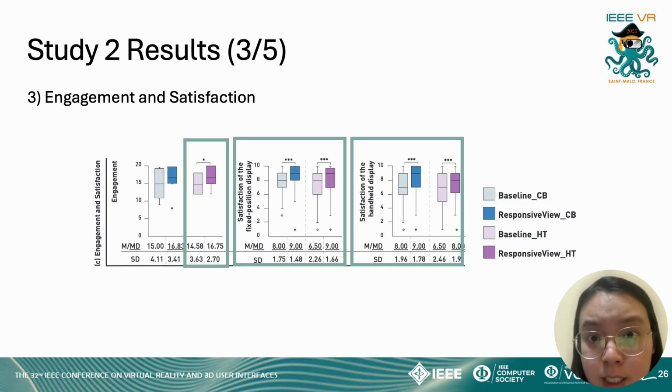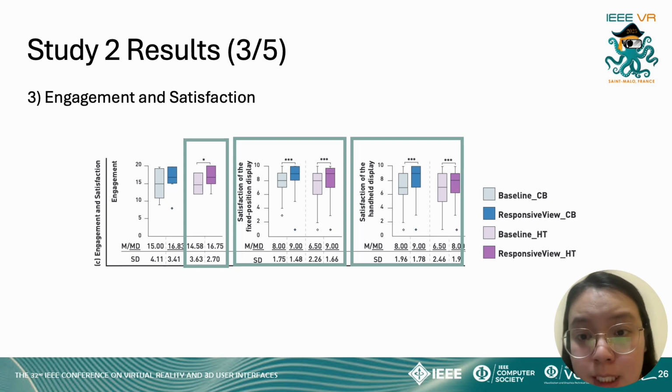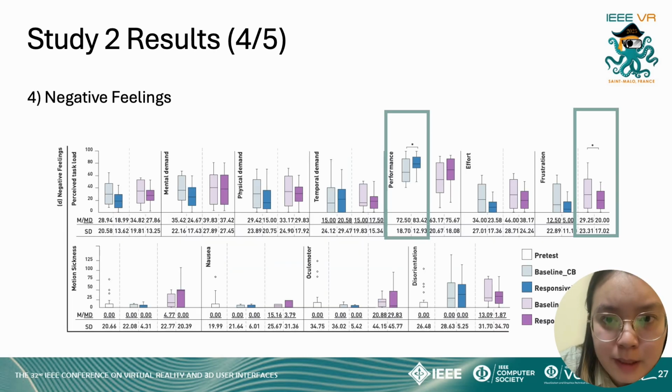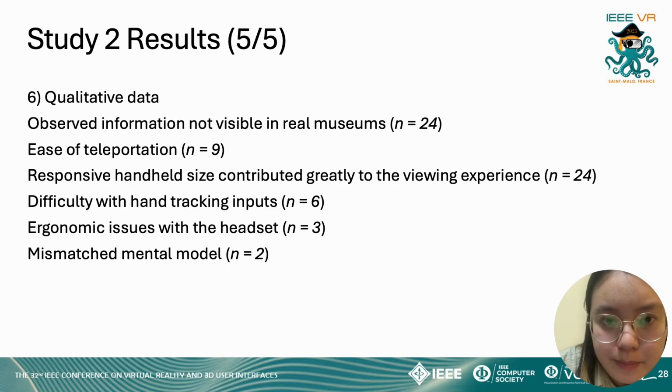Statistically significant differences were found in the participants' perceived engagement with hand tracking import, and with both controller-based and hand tracking import, participants rated higher satisfaction for ResponsiveView than the baseline. Participants perceived higher performance using ResponsiveView with controller-based import and less frustration with hand tracking import. Detailed qualitative data and results can be found in our paper.